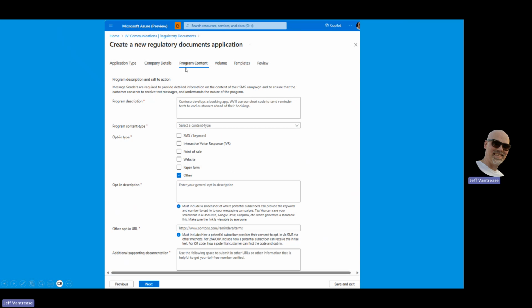Next is the program content. You're going to write out a description of how you're using the SMS and what you're doing with it, the flow of your SMS. And then you're going to select content type, and this can be marketing, sales, or whatever you're doing with the product. Pick the one that best fits your application.